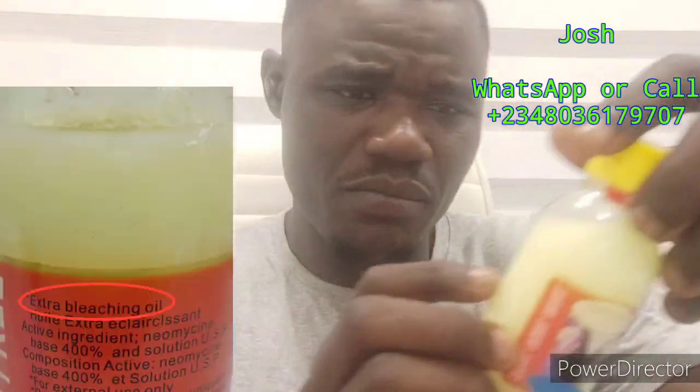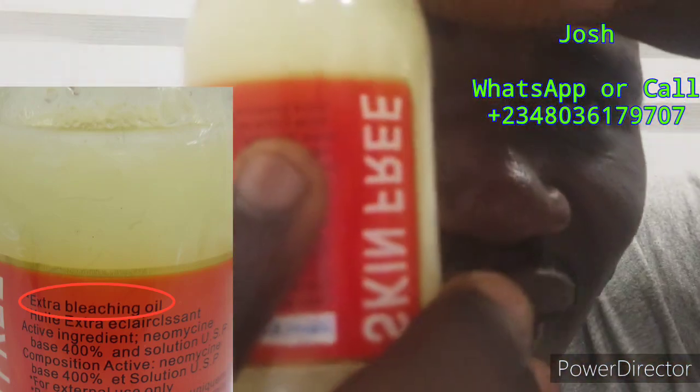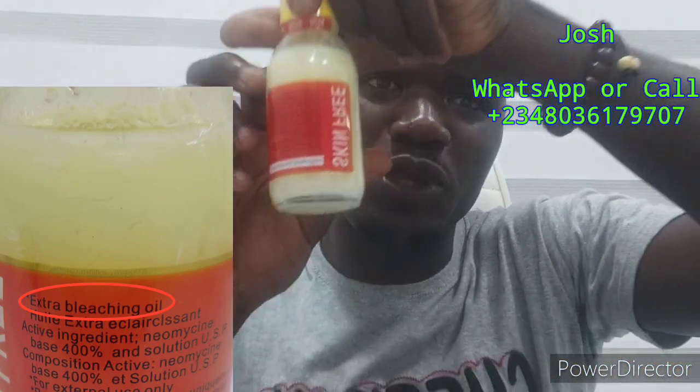No, because this Skin Free Milk is a bleaching oil. It's been written on the body. There is an extra bleaching oil. Don't worry, guys, I'll put up the picture so you guys can see. It's an extra bleaching oil, so you don't use it directly on your skin. You add it to your serum, and it's very effective.